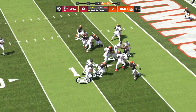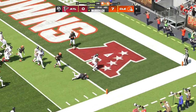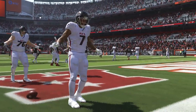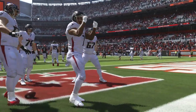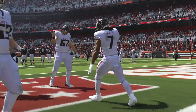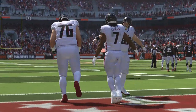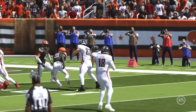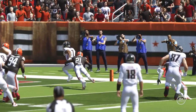They'll run with Robinson. Oh, good move. And he'll take it into the end zone. Touchdown, Atlanta. Bijan Robinson. A 9-yard touchdown run. And the Falcons are within an extra point of tying up this ball game. A strong, determined run there, Charles, to get in for 6 points.